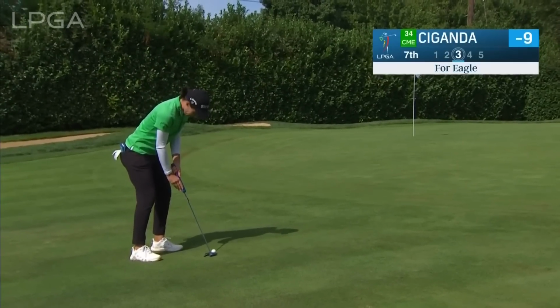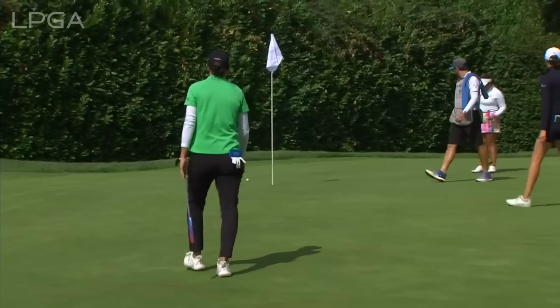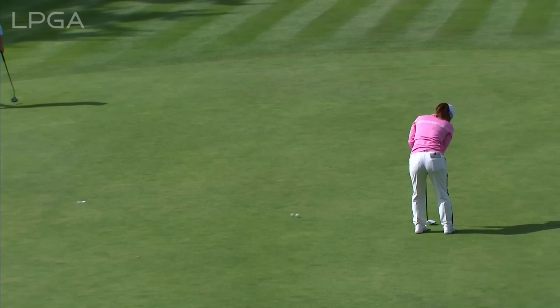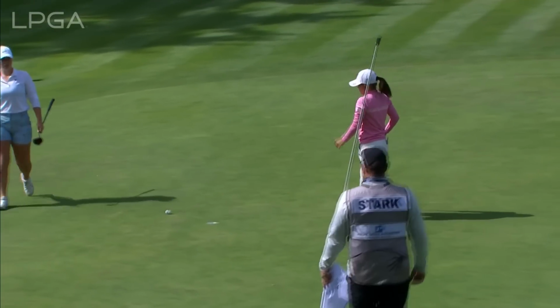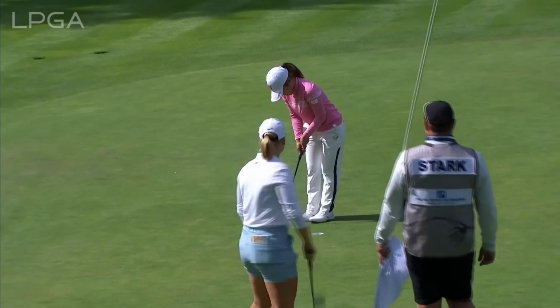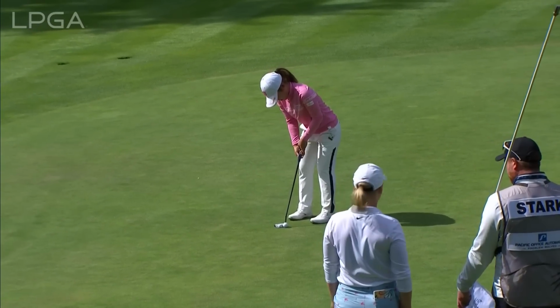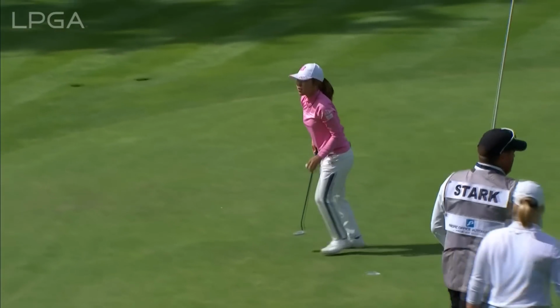Back over to seven and Saganda for an eagle. Uphill right to left breaking putt from the fringe. Well, she certainly gave that enough. That one for birdie coming back for Saganda, who's level par for today. Oh, it moved more than she thought. There are some subtle breaks on these greens. There are some greens with some undulation. You think of the two tiers at the 13th, 17 has a lot of movement, but there are some greens that look fairly flat, and those ones sometimes are the toughest ones to read.